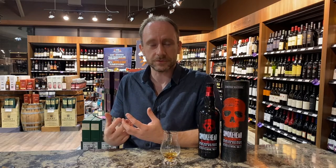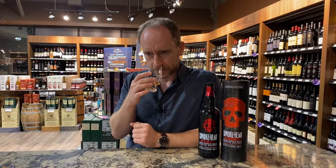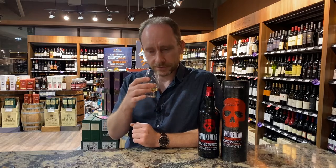But in this instance, they're essentially combining that big, rich smoke character you expect from the standard Smokehead with this equally big and also quite pronounced Oloroso influence, because it's only been aged in Oloroso casks during maturation. So yeah, bottled at 48% as well, which is nice and generous. Let's give it a little whirl. I'll tell you all about it.